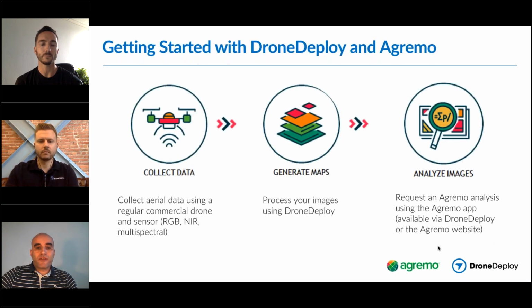So the process, I think Ian already explained a bit of the overall process on DroneDeploy. This is no more complex than that. It's very simple. After collecting the aerial data with any commercially available drone, such as DJI models, you process the images by uploading them to DroneDeploy. And once you have the georeferenced image from DroneDeploy, you can use the Agremo app directly from DroneDeploy. You can also go to the Agremo web page and launch it from there. Next slide, please.